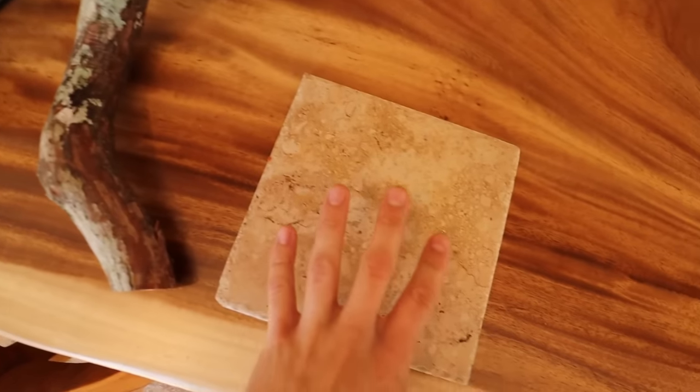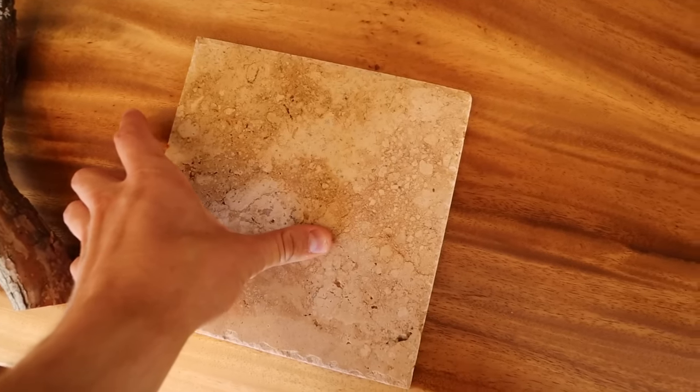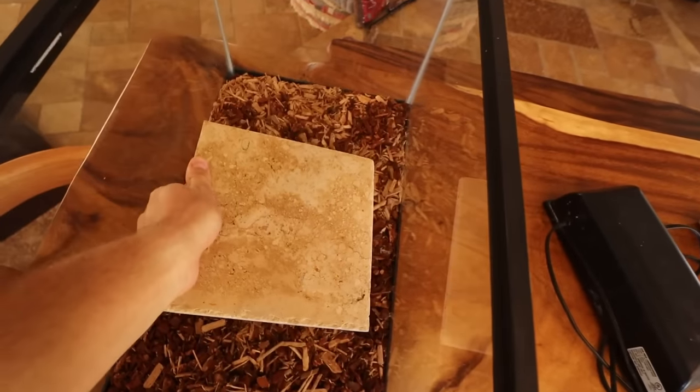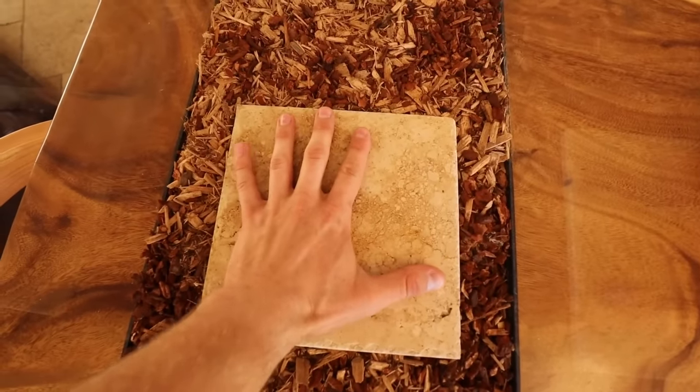We also have our branch and our stone. So we're gonna keep this super simple because a lot of times, guys, like I'm telling you, the simpler, the better. So this is gonna be kind of our basking slate stone. We're gonna put that right here. In the wild, these iguanas live on nice hot rocks that bake in the sun.